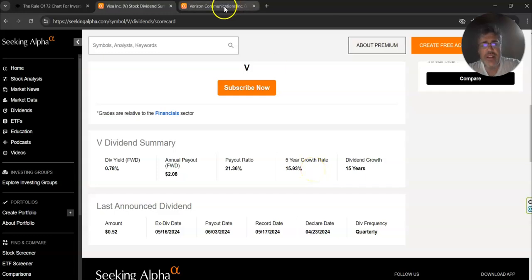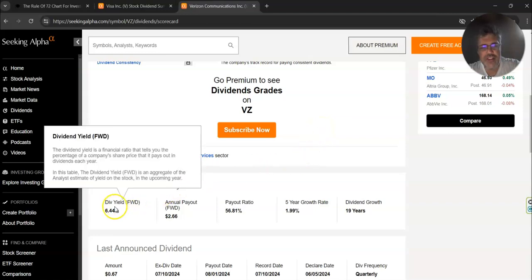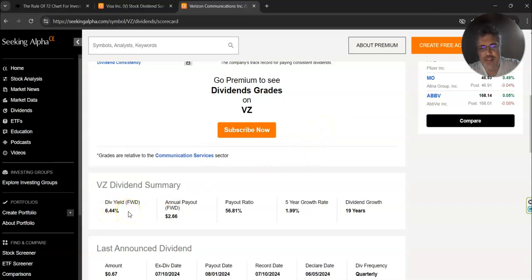And then conversely, we'll look at Verizon, which is a much higher yielding stock. Right now, it's yielding about 6.5%. It has a 5-year dividend growth rate of just about 2%. And with Verizon, that's been very consistent. So that's the reason why I picked Verizon. Good starting yield, consistent growth rate. They've been doing it for 19 years.